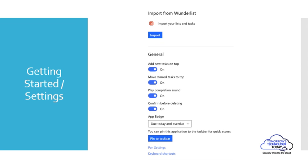So getting started and taking a look at our settings. Wunderlist was the app available from Microsoft that was your to-do app before the actual To Do app came about. So you were able to import your lists and tasks from Wunderlist if you still have that list available. Just click on the import button when you're getting started. And then you have the options for your settings. You can tell it if you want your new tasks at the top, if you want starred tasks on top, if you like having the completion sound, and if you want it to confirm before deleting, which of course we definitely recommend. You can add an app badge if you want to, and you can also pin it to your taskbar.